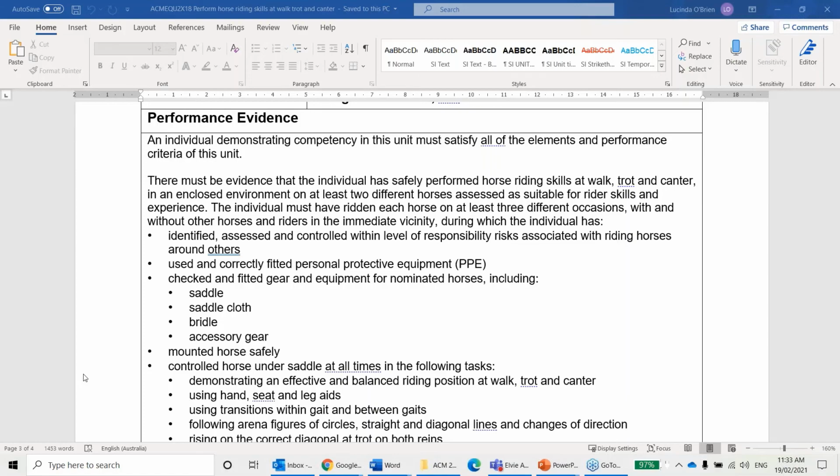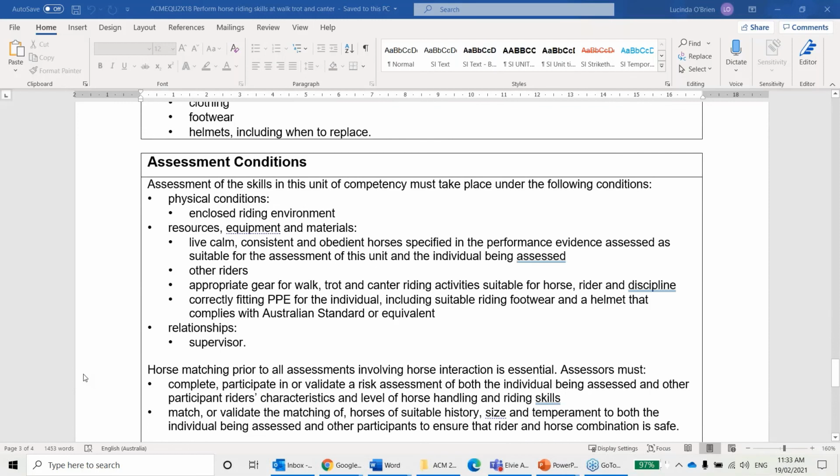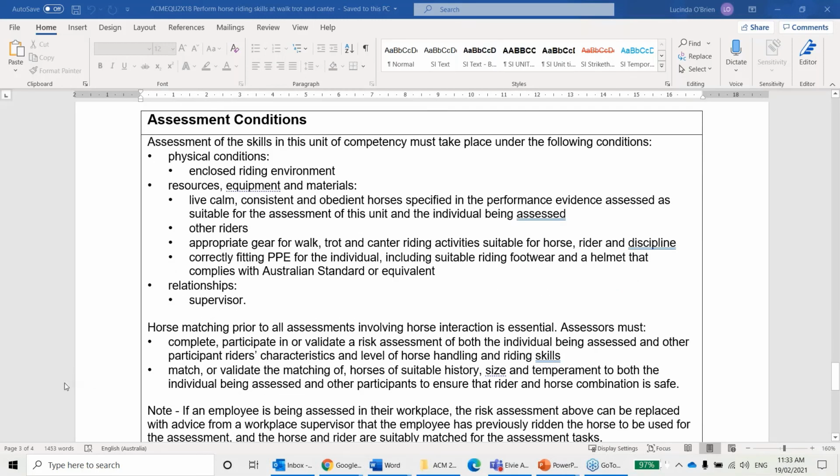So if you go down now to the assessment conditions, we've said here an enclosed riding environment. The SMEs were strong on that. It's safer to do this in an enclosed area. In terms of the live, calm, consistent, obedient horses specified in the performance evidence, they're assessed as suitable for the assessment of this unit and for the individual being assessed. So you have to bear that in mind.